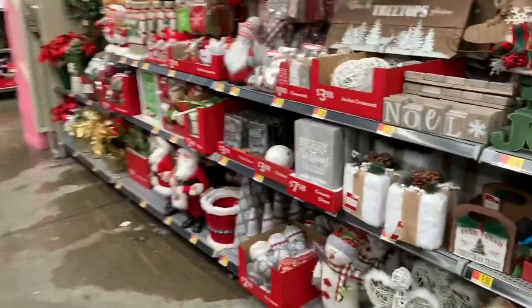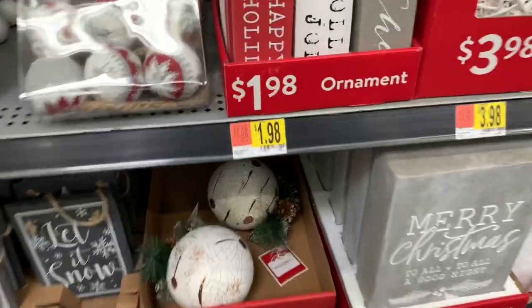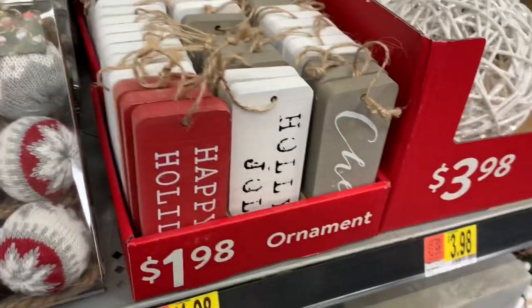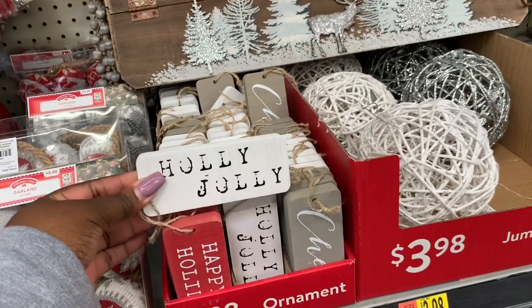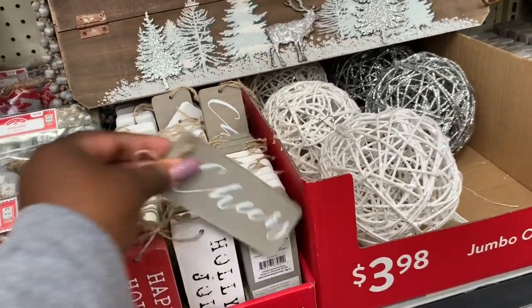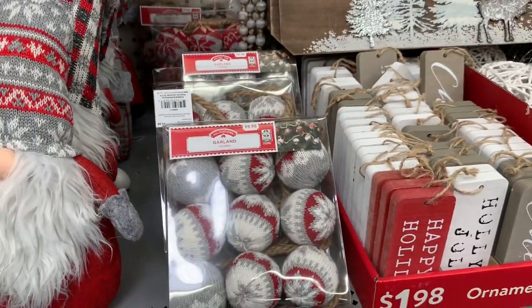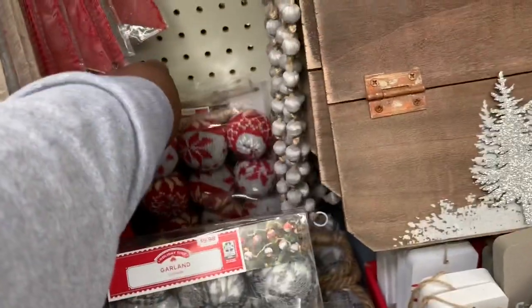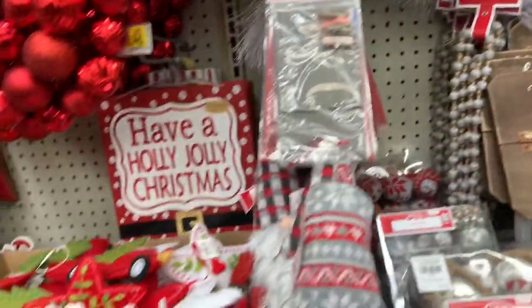So coming back this way, the cement decor says Merry Christmas. That's $7.98. This fall ornament is $3.98. Oh, these are cute, these little ornaments. So this one says Happy Holidays. These are $1.98. Holly Jolly. This one says Cheers. And they have the little sweater ball garland. That's cute. They have it in this one, and they have it in a gray color. And this one is gray, and this one is more red and gray. And then the wood bead garland for $5.98.